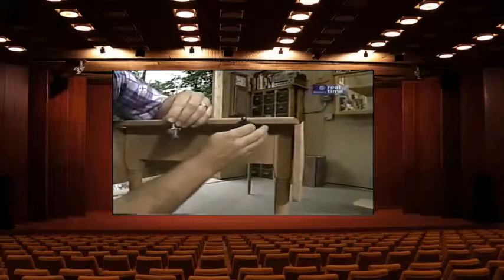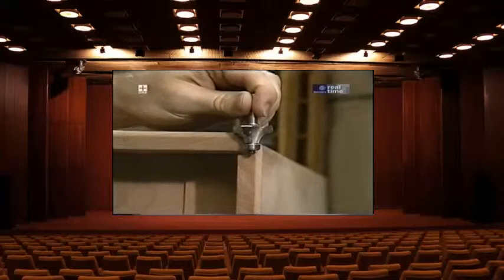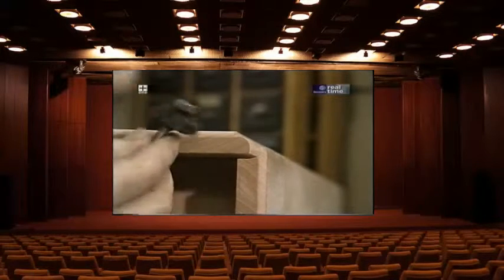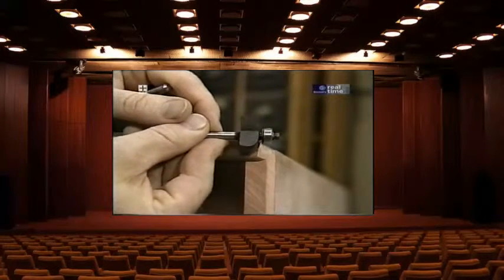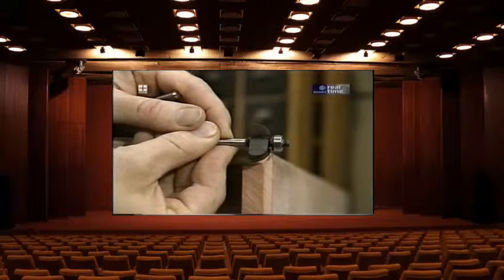Let's look again at our prototype. We just milled this edge using our 3/8 inch radius rounding over bit. And now I'm going to mill the corresponding edge of the leaf with a 3/8 inch cove bit. And as you can see, I'm going to have to make it in about 3 passes.